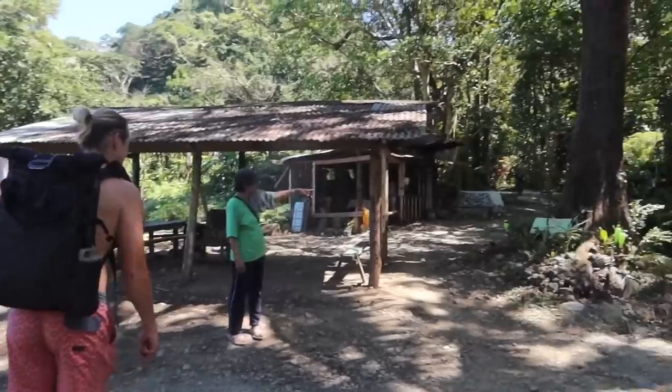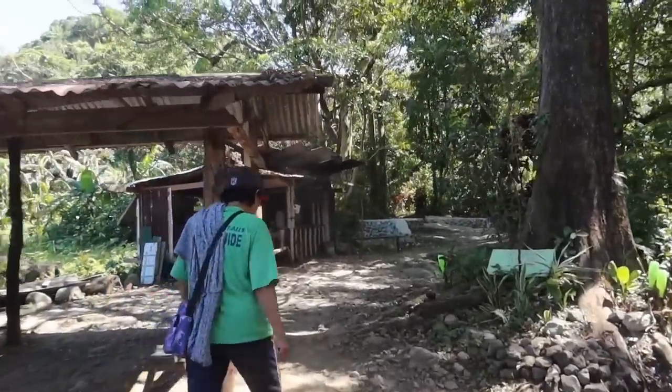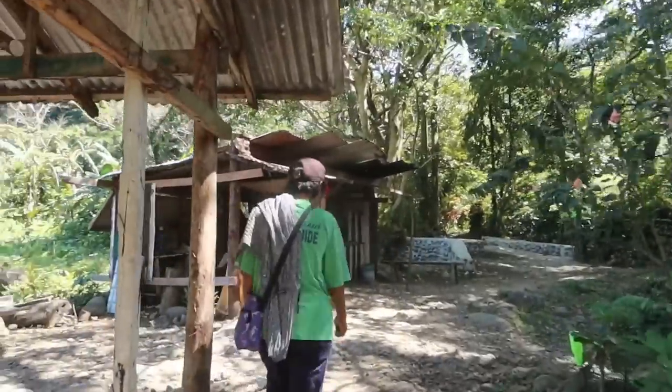So our tour guide said that if you have a hire car, you can park right at the end, in the last tindahan or last store. We've parked and now we're ready to walk. Okay. So far, so good.